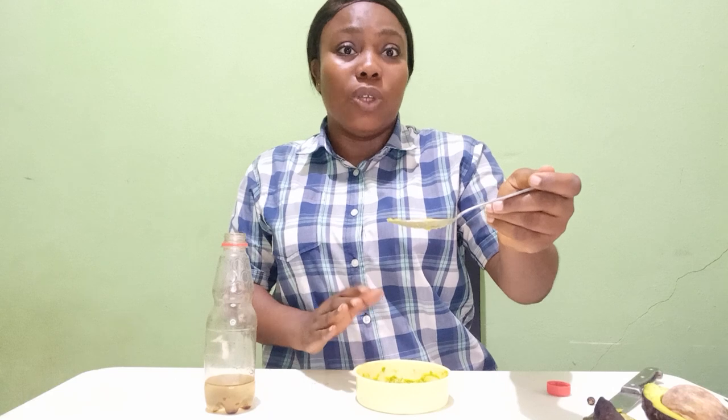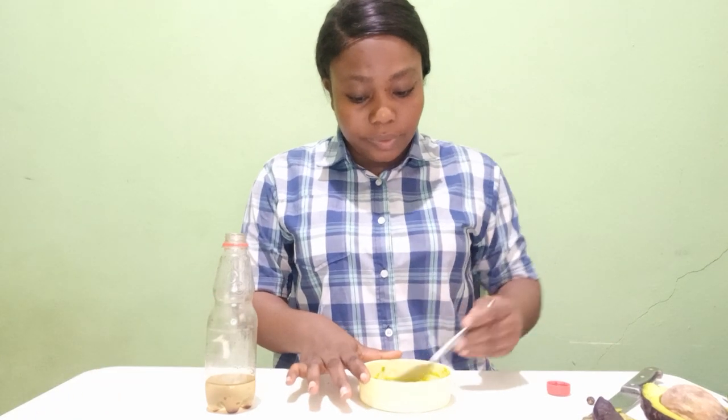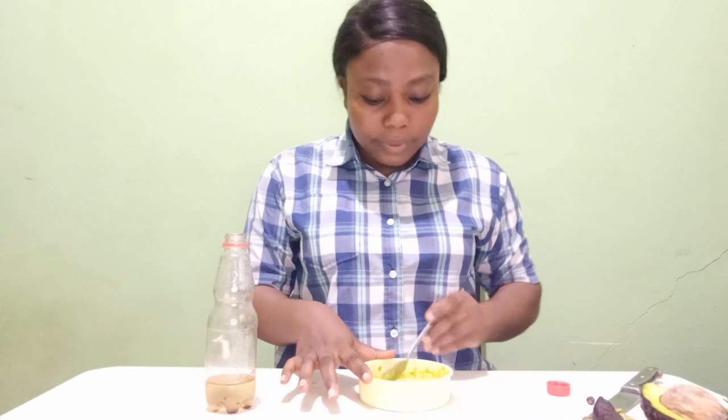It depends on how many, because you know I shared the avocado and the pear into two parts. If you are using a full avocado and a full pear, I advise you to use up to 3 eating spoons of coconut oil. Since I'm using a half avocado and a half pear, I'm going to use one spoon. Then I stir together.